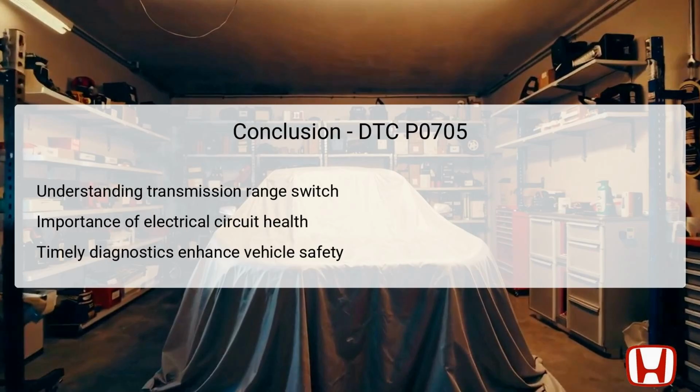In conclusion, diagnosing and resolving DTC P0705 emphasizes the significance of the transmission range switch and its essential function within the vehicle's transmission system. It is clear that the health of the electrical circuits serving this component is paramount to ensure proper operation and avoid performance issues.